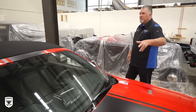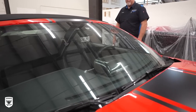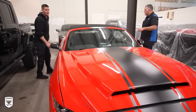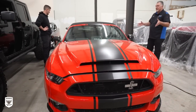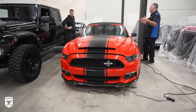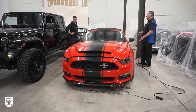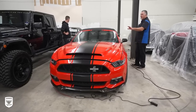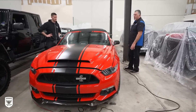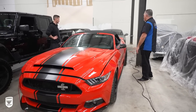2015 Shelby Super Snake convertible, and signed by Carroll Shelby. 4,000 miles on it, I think, 5,000 miles on it. In 2015, it's reported they only made 300 Super Snakes. And of the 300, it's reported that they only made six convertibles. So this is one of six. 850 horsepower supercharged motor. Car's crazy fast. So really nice car. I love this car. I dig it.